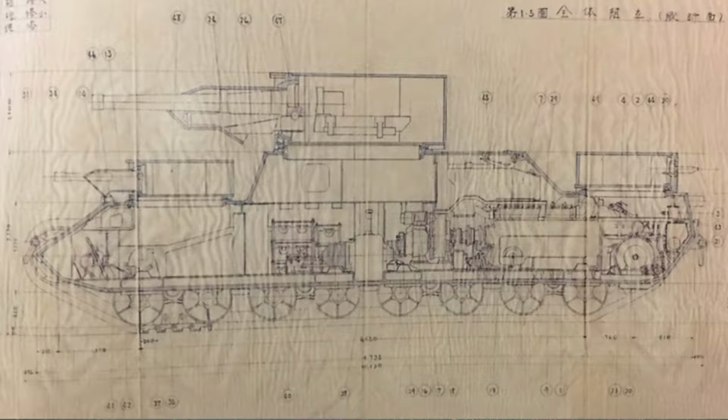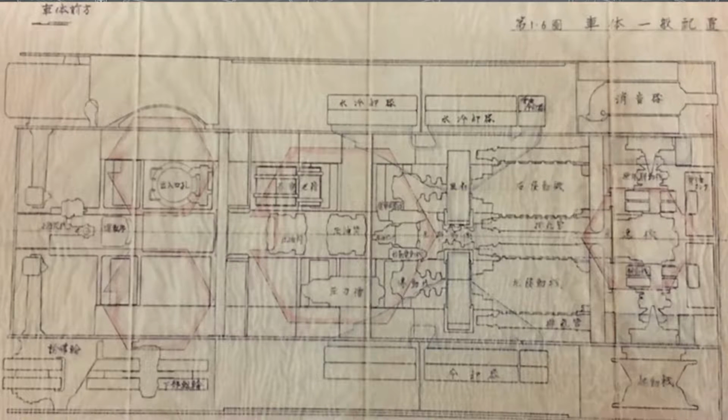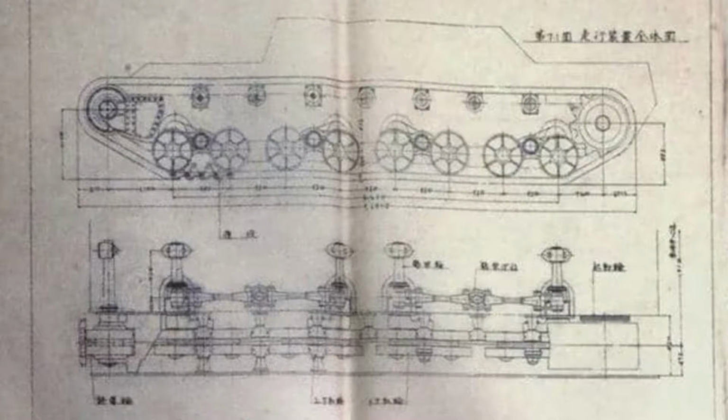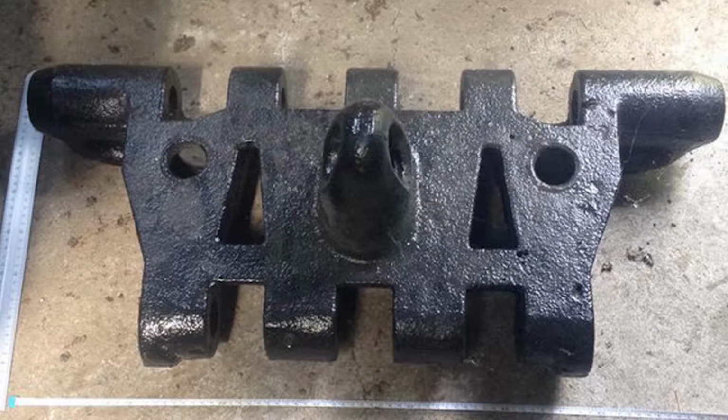All we know about the OI is that there are some tracks that survive in Japan at Fuji. That's the only thing we really know for certain, that the tracks were made. Other than that, it's not 100% certain if it ever got made. So any blueprints? Yes, there were blueprints. Like I say, there are rumours that there was a fully built prototype.